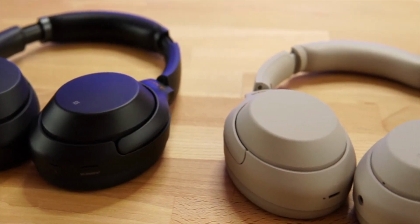And there are some other good ones out there. Bose has some really good noise canceling headphones. These, in my opinion, are a little better, and these are the best that I've ever tried personally. And the XM4s kind of just take it one step further.